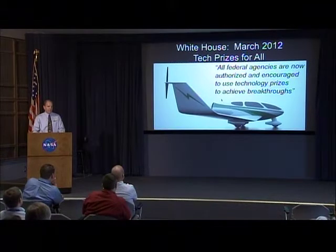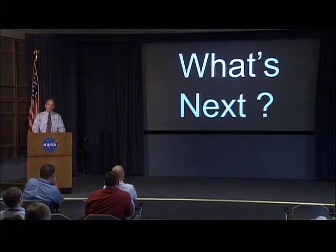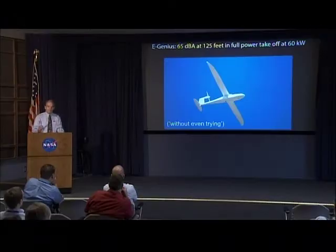The White House went further. They said this was so good that all the cabinet agencies now should start using technology prizes to achieve breakthroughs. So we got excited and thought, gee, what could we do next? How can we build on this? Well, the real sort of unsung and extremely important result at the GFC-1 was that this airplane, the eGenius, took off and emitted only 65 decibels in full power takeoff at a 125-foot sideline microphone. That, folks, is really quiet.